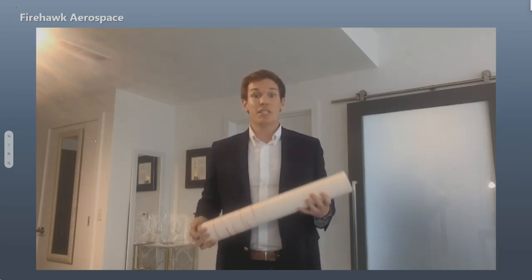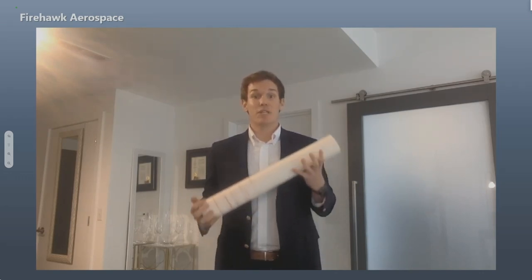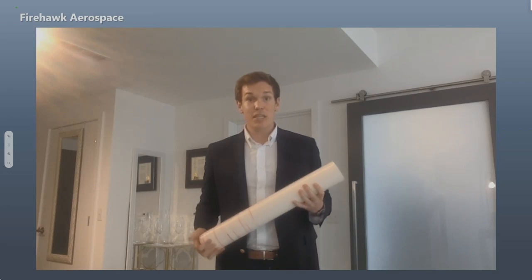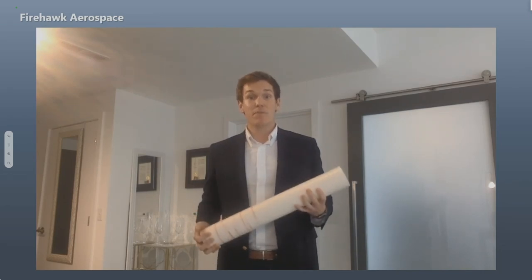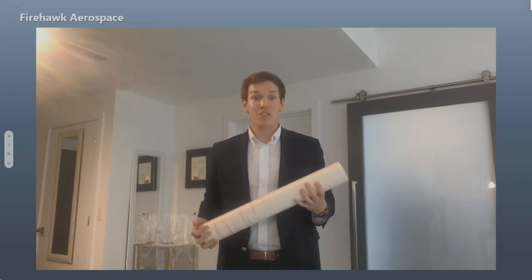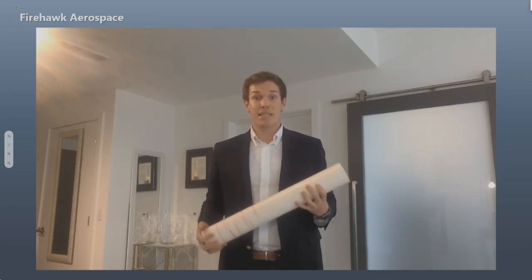We're in negotiations to build our hybrid engine for a small sat launcher. They chose us due to our time frame, the customization, the safety, and the reusability of our engine. We're a proud team made up of engineers, government professionals, additive manufacturing experts, and startup founders. Therefore, we know what it takes to make this work.